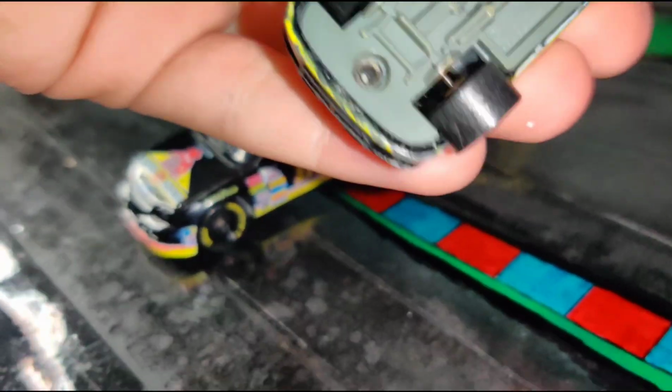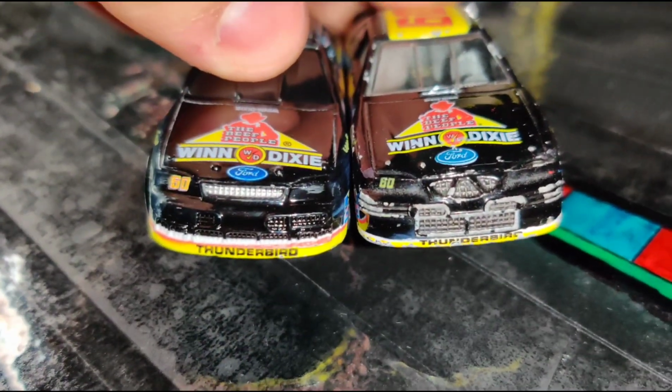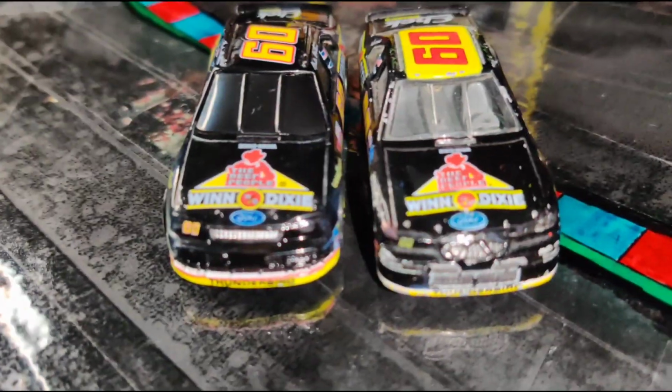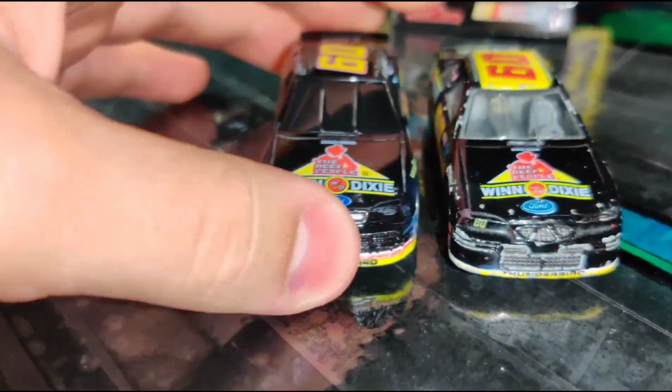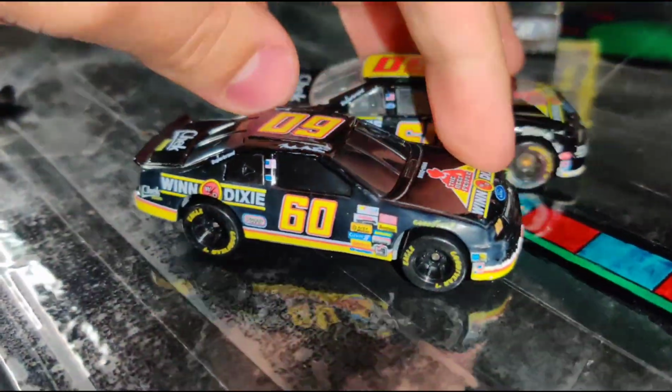They're almost the exact same model. I think they are the same model. Oh, no, they're slightly different. And this one does have some wear and tear anyway. So I was like, oh, well, if it's the same one, I might as well replace it. But it's actually not. So I'll just keep them both. So, yeah, I thought that was pretty cool.